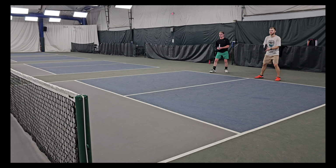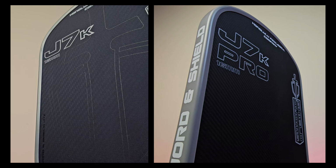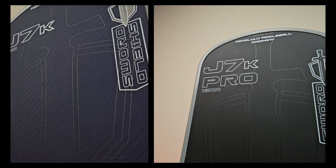I was actually a big fan of how the J2K and J2K Pros played, and I don't know what I expected from the J7K and J7K Pro models, but I was surprised with how they played. So I'll give you a quick summary of how I thought these J7Ks compared to the previous J2Ks.